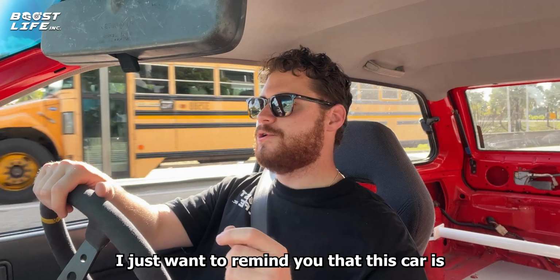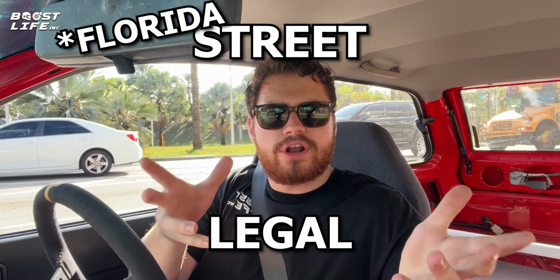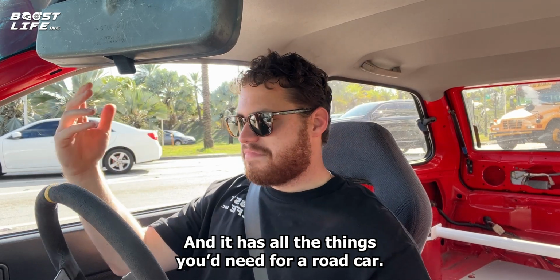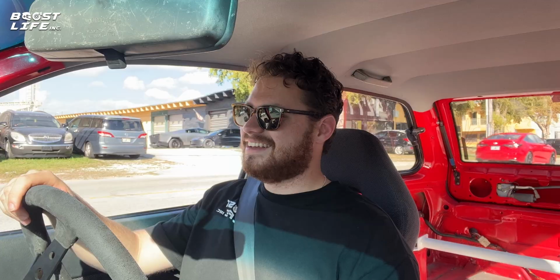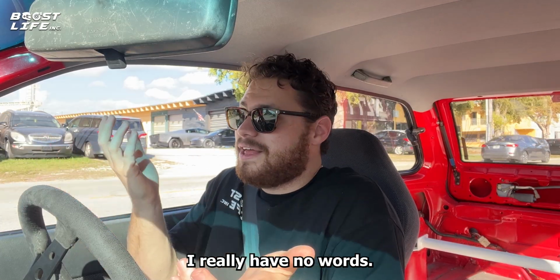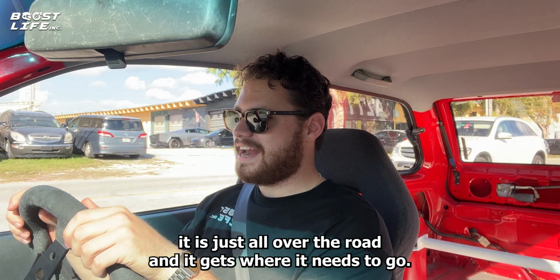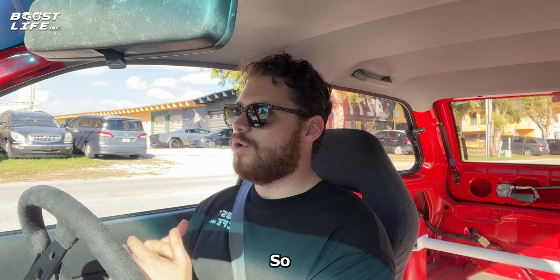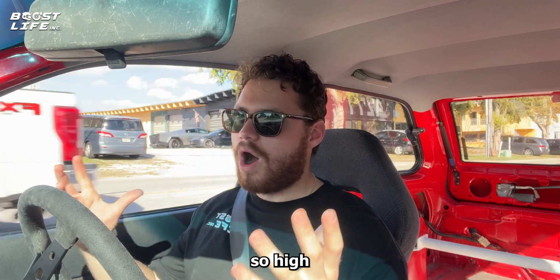I just want to remind you that this car is street legal. Street legal, like Florida street legal. It has all the things you need for a road car. I don't know how this man did it. I really don't know. I have no words. When you're floored in this thing, it is just all over the road and it gets where it needs to go so fast. And it sounds so crazy because the revs are so high.